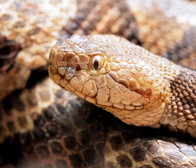In this comprehensive Georgia Snake Identification Guide, we're going to talk about the most common types of snakes found in Georgia, what they look like, and where they're most common.